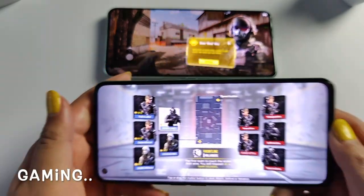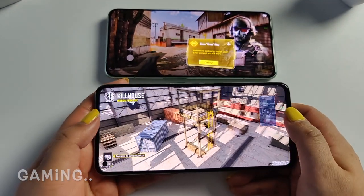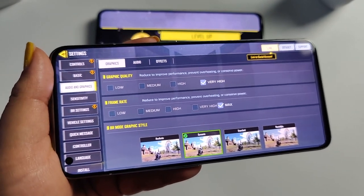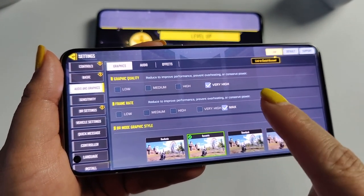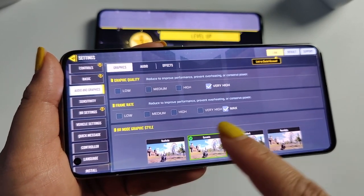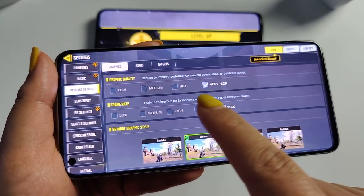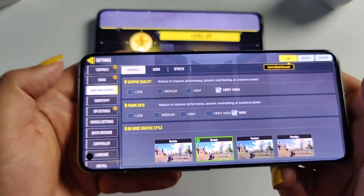Now watch me game in the highest settings on both these fantastic smartphones, playing Call of Duty on the Realme GT2 Pro in very high graphic quality and the max frame rate possible. So here, set on max and the graphic quality is set on very high. So let's go, guys.